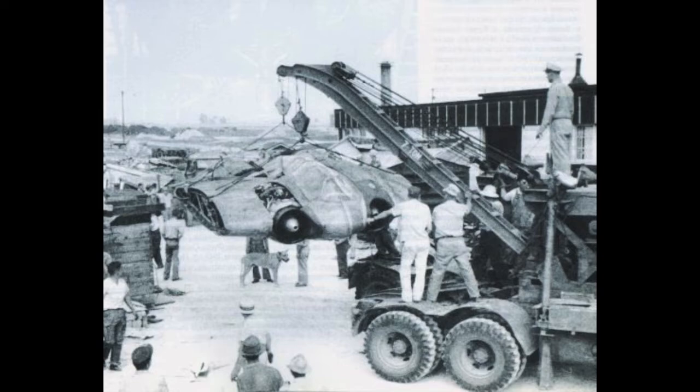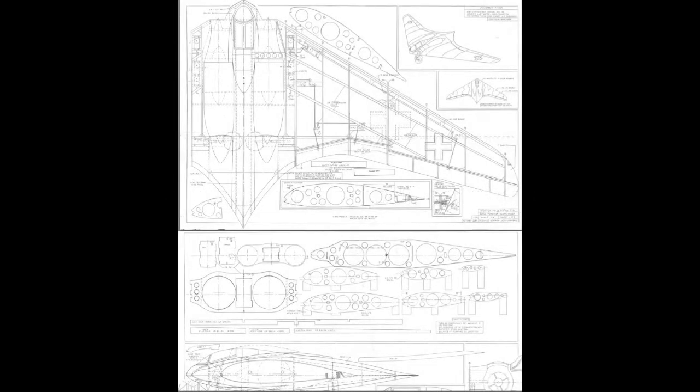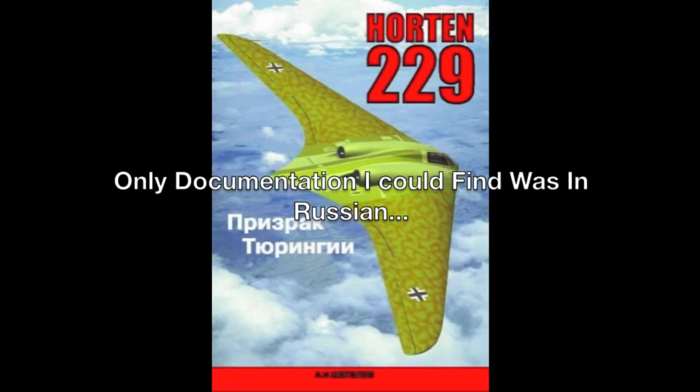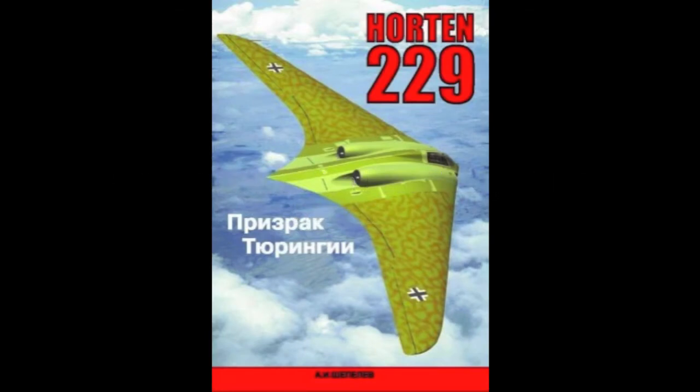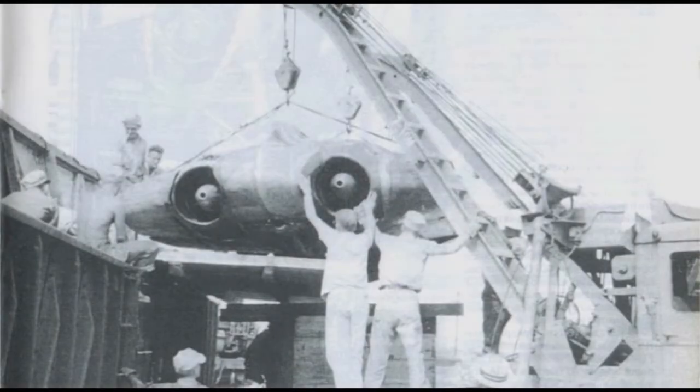Now, one thing I must add about this particular plan set is things do not quite line up like they should. There's been a lot of people complaining about these plans, that they're garbage, that the plane has never flown, and Mr. Bale sucked as a draftsman, but you gotta understand, when you scratch build, things have to be adjusted. And you have to use your head. And these were a really good place to start as far as I'm concerned.